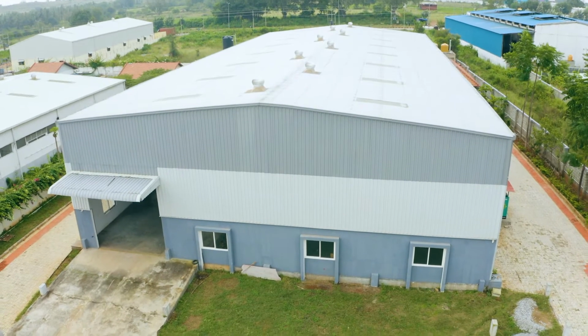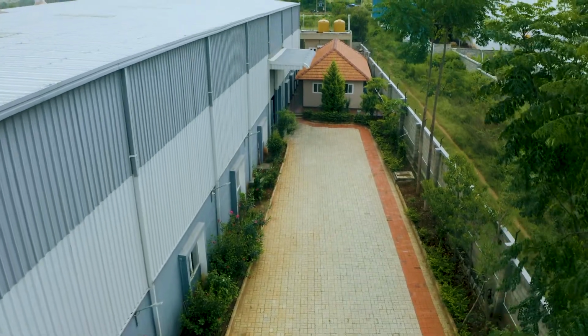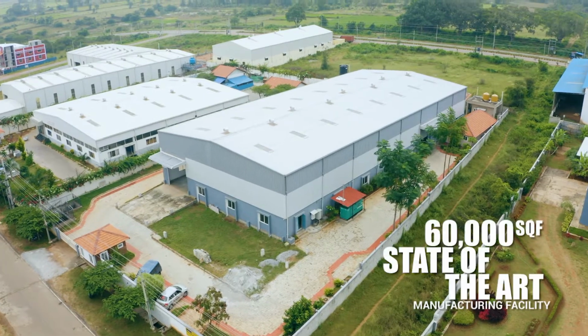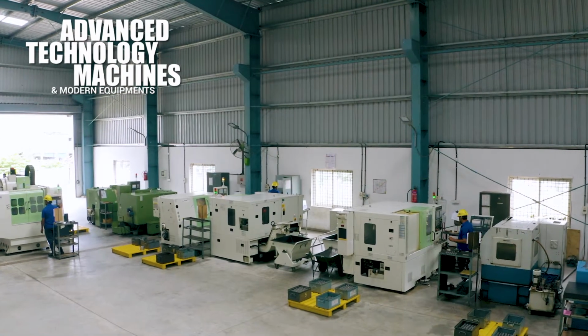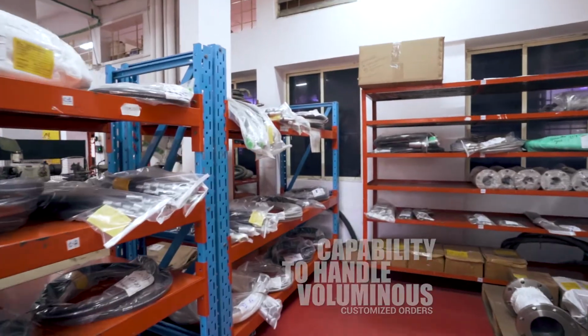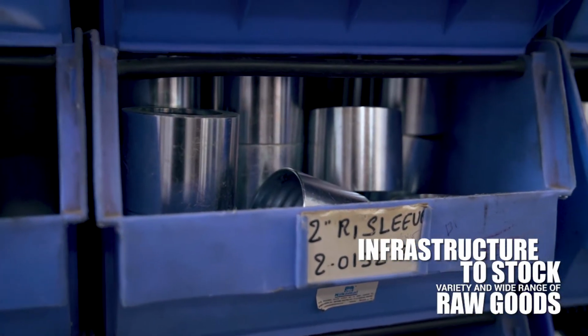Our founders have nurtured the growth of Flexotech, taking it to 6 countries and 2,500 plus customers. Our key success factors: 60,000 square feet state-of-the-art manufacturing facility, advanced technology machines and modern equipment, capability to handle voluminous customized orders, infrastructure to stock variety and wide range of raw goods.